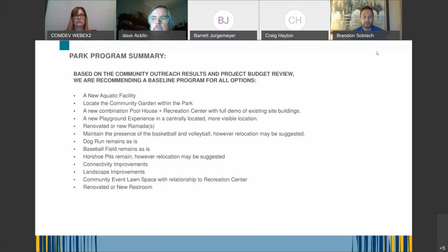Connectivity improvements. Another line item within the original funding for the park was ADA improvements. We are aware that there are many sidewalks that lead to nowhere. And given that walking and strolling is the number one activity that people want to do in the park, those connectivity improvements will go a long way for the enjoyment of the space. Landscape improvements, community event lawn space, and a renovated or new restroom, like I had mentioned previously.